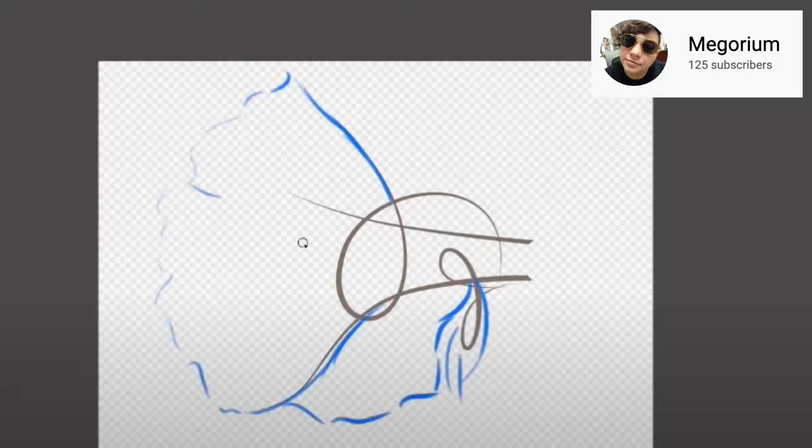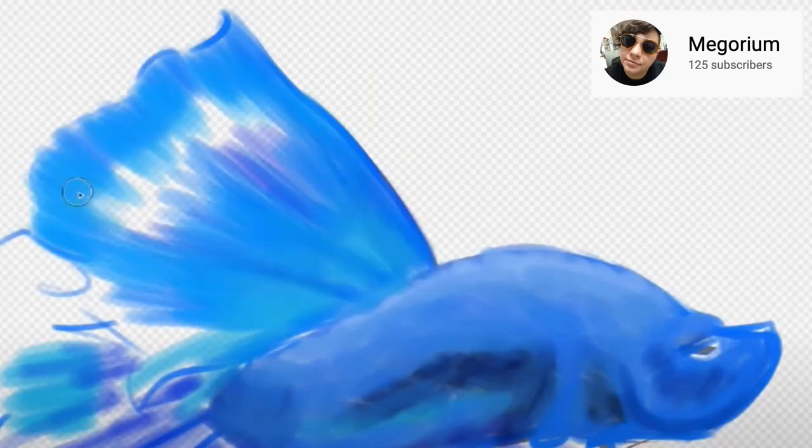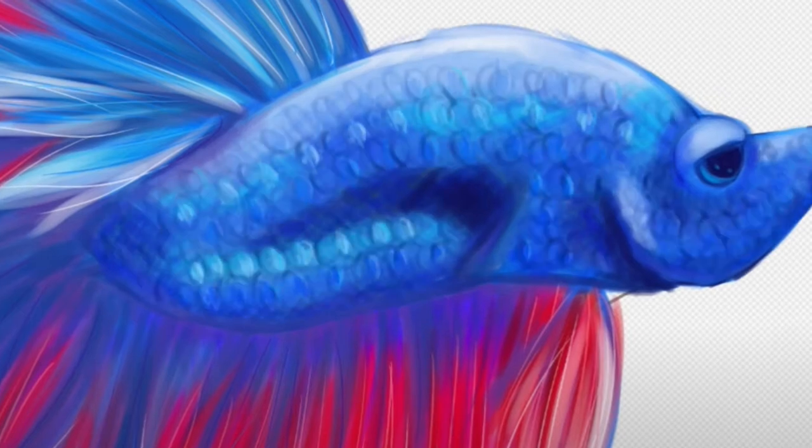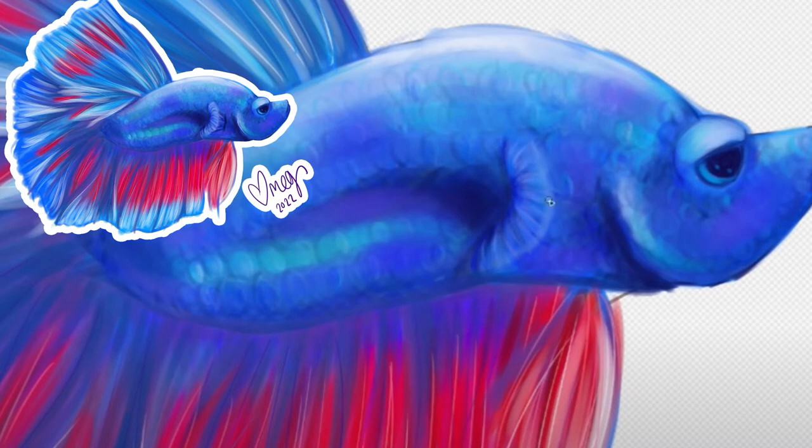This is our friend Megorium again. She made this beautiful betta fish with her painterly style, and I love how it turned out. This is Raphael. He's a funky little grumpy guy. I like how she did the scales. I also like how she did the fin part. Her streaky, swooshy. It's so detailed.